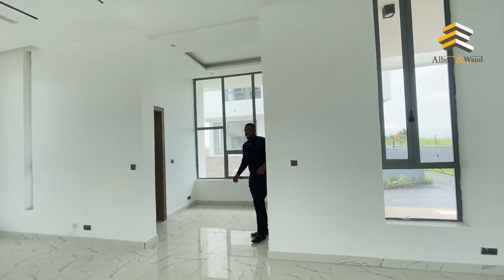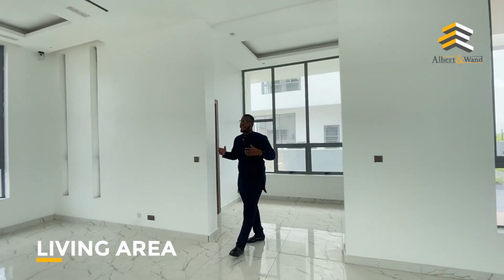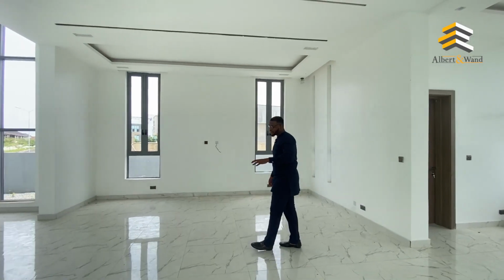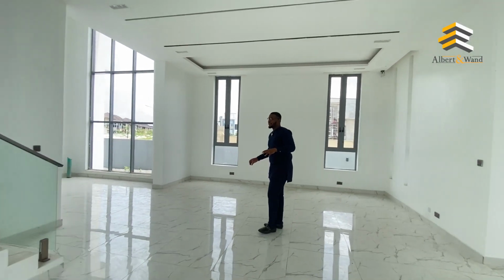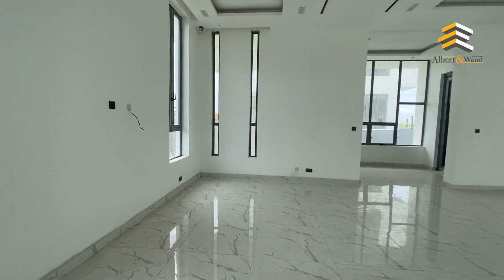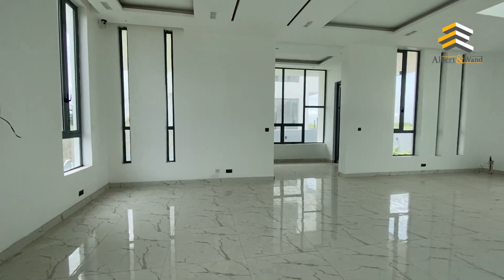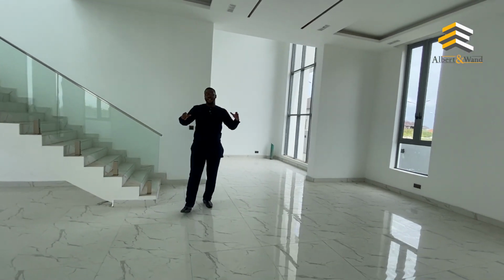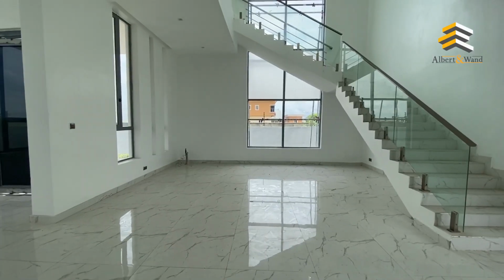As soon as you walk into this house, you're met with this amazing open floor design. From the high ceilings to the amazingly finished marble floors, you can tell that this is a house that was built to symbolize luxury. As you can see from this expansive room, there is a limited amount of space to customize this place to fit your needs and fill this space with your essential furniture.